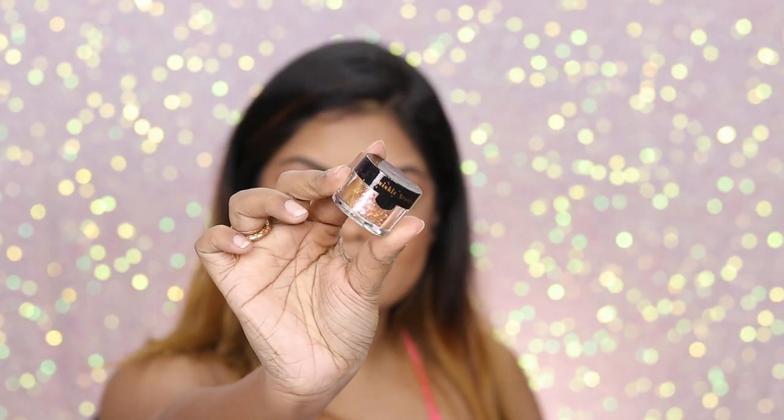All right, next up is their long wear fixing spray. These are the new launches, by the way. So here is the fixing spray. As you can see, normal packaging. Okay, so there is this twinkle star flakes from Forever 52. The shade I've got is Hollow Night, and it looks like this. I can't wait to use this.